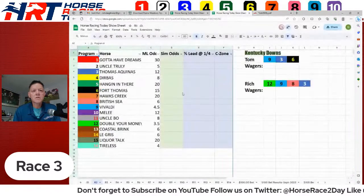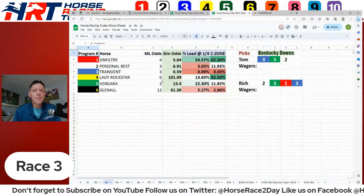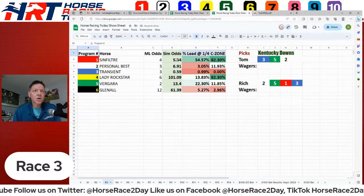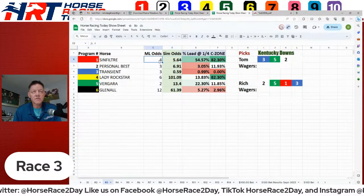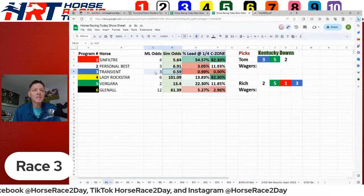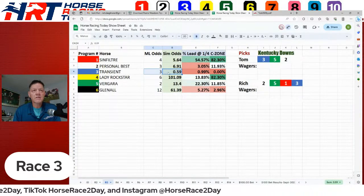And finally, we get a chance to do some simulations in race number 3. 1,000 simulations using speed figures, as I mentioned, to determine what fair odds are, at least according to those simulations, relative to morning line odds. See a nice overlay here with the 3 horse Transient.